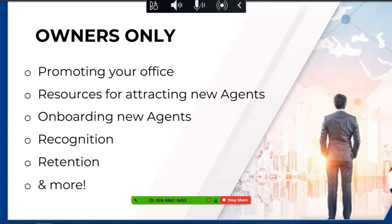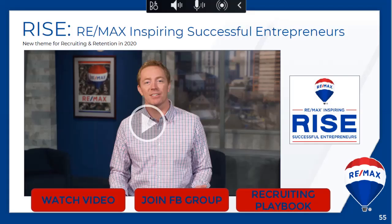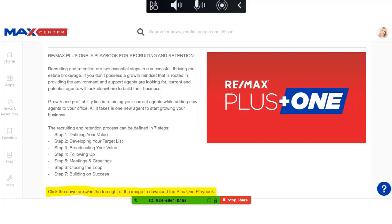So here's the section for owners only, about everything in here for promoting your office, onboarding agents, retention, etc. And these pages that I'm going to demonstrate are all within the resource guide. So like I said, if you want, when you get to the page that says Rise, Remax Inspiring Successful Entrepreneurs, you can literally click in Recruiting the Playbook and get a copy of that.